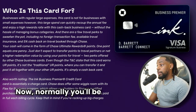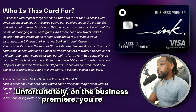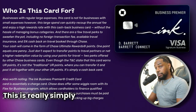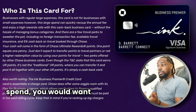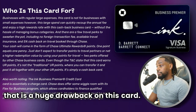Now, normally you'll be able to transfer points. Unfortunately, on the Business Premier, you're not able to transfer your ultimate rewards points and pool them together. This is really simply a cashback card, and that is unfortunate because with that sort of high spend, you would want to be able to transfer that. That is a huge drawback on this card.